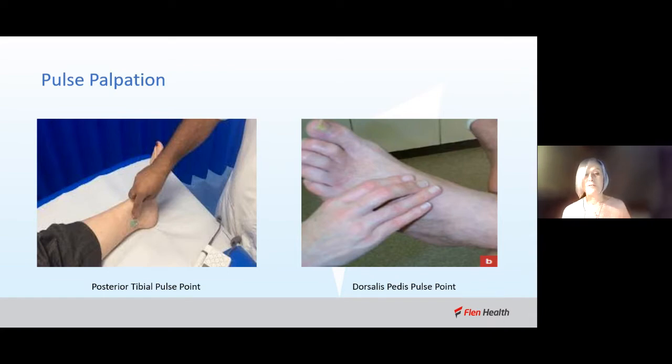When somebody has triphasic good pulses, what you'll hear is, if it's biphasic, you'll hear. What you don't want to hear is monophasic. Thank you.